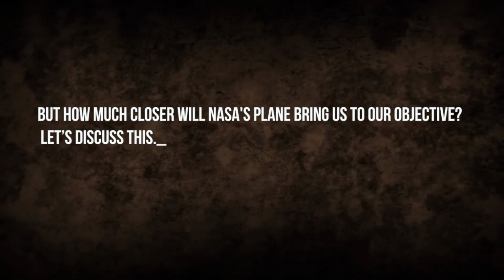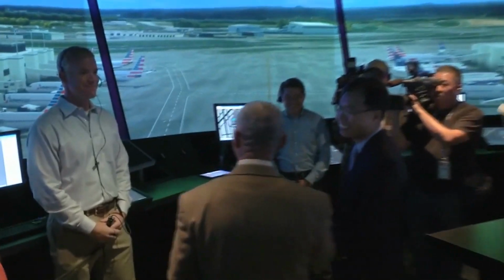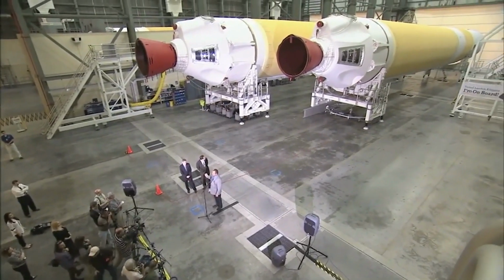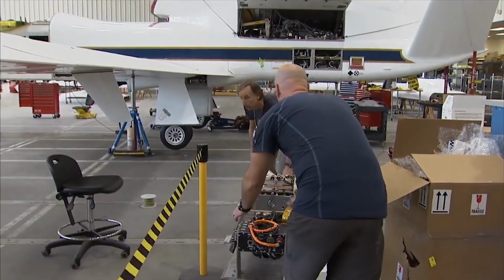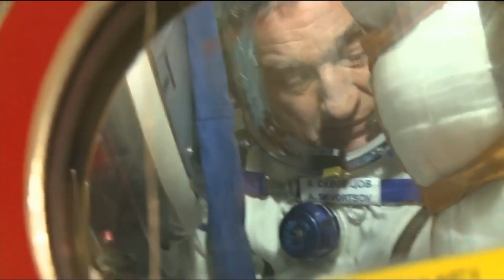Let's discuss this. NASA, the National Aeronautics and Space Administration, has always been at the forefront of innovation in aviation. They have a rich history of pushing boundaries and developing groundbreaking technologies. In their pursuit of making air travel more efficient and cost-effective, NASA has been actively working on several exciting projects.